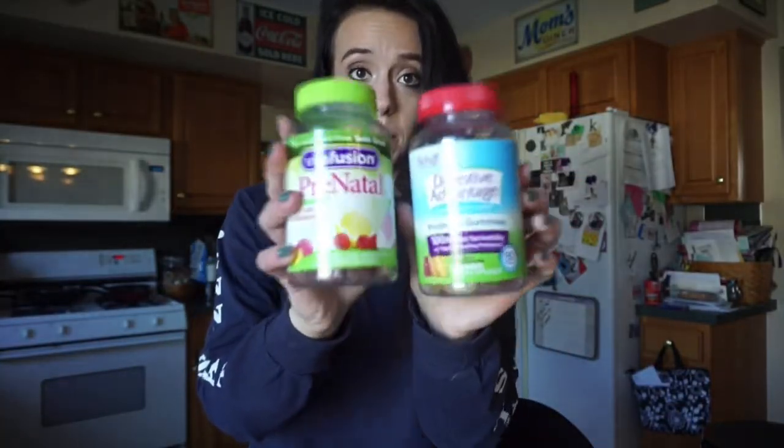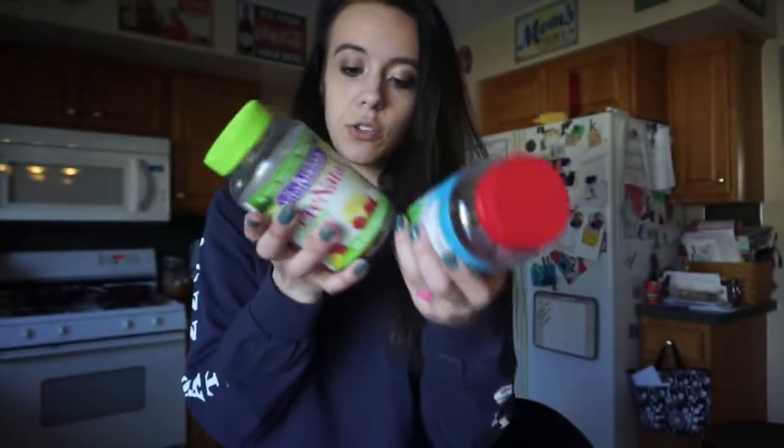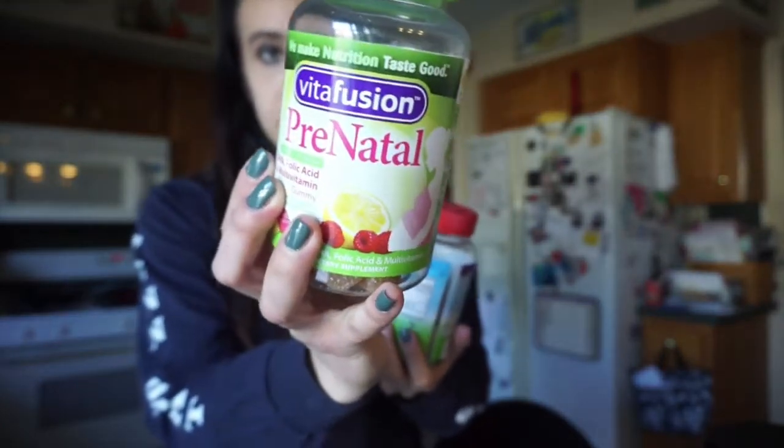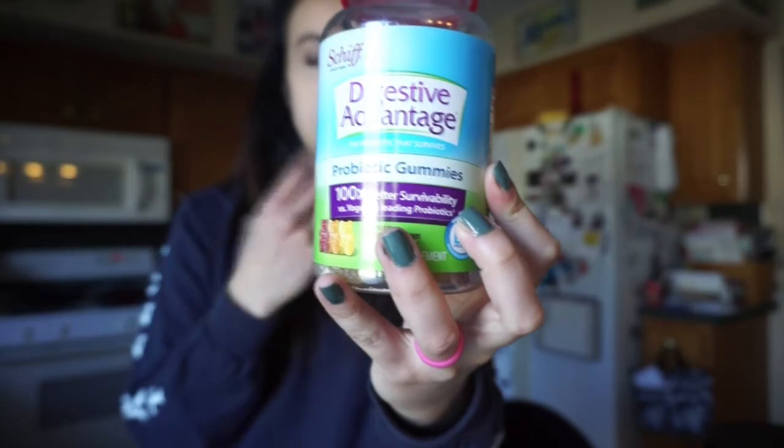Little squares. Just for the record, I don't count either of these in my macros. Because they are gummies, they do have calories. There's 20 calories in 1 serving of the prenatal, and a serving size is 2 gummies a day. And then there's 10 calories in 1 digestive enzyme. So altogether it's 20 extra calories a day because I do take 2, but I don't count them because they benefit my health. So that's that. If you've been following me for a while, you know there's a couple things that I just don't find are worth counting. So that is one of them.